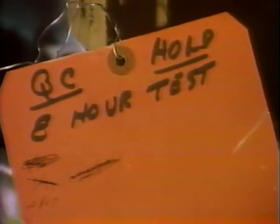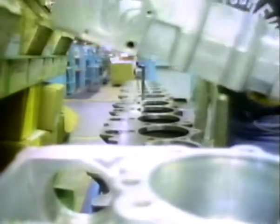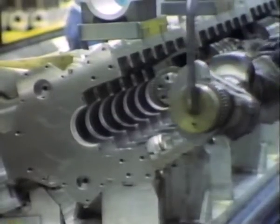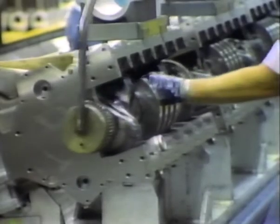The Challenger's engines are built at the Mossville plant. As we said before, engines are their specialty. Throughout the buildup, the individual components are constantly examined. Design criteria validated again when they become part of an assembly. Inspectors check each piece and have authority to reject anything not up to Caterpillar standards.